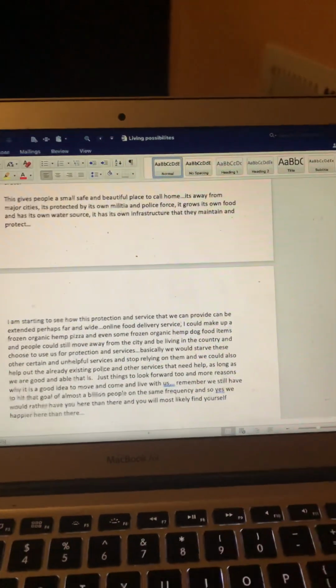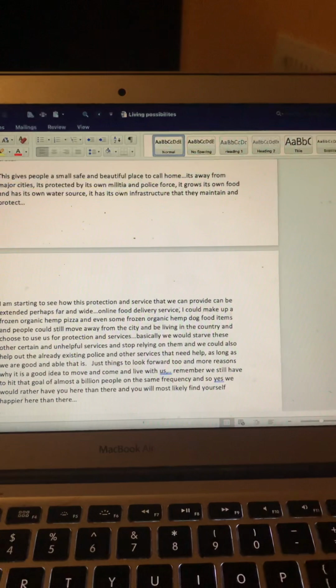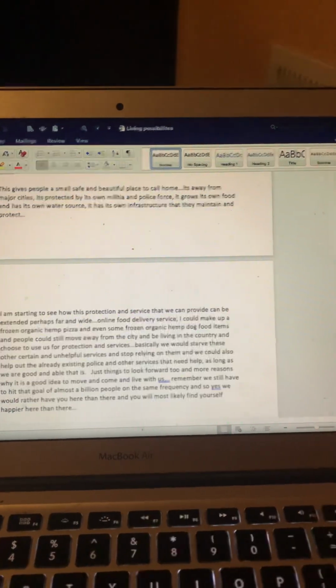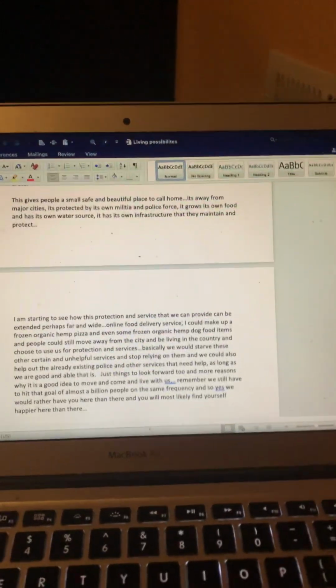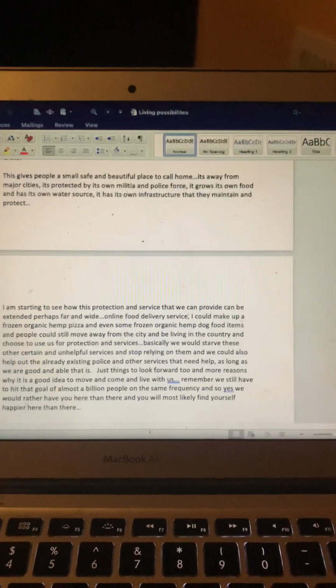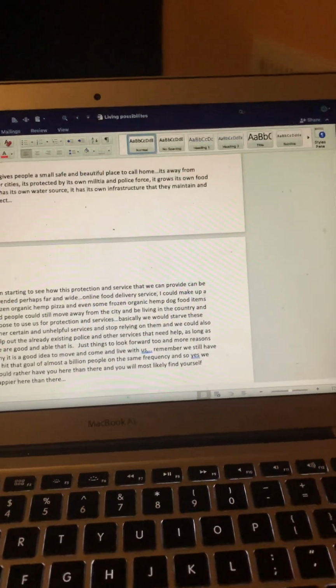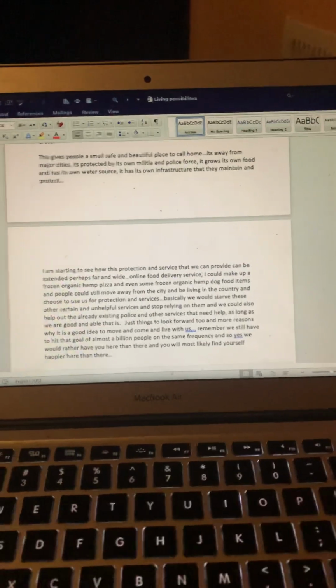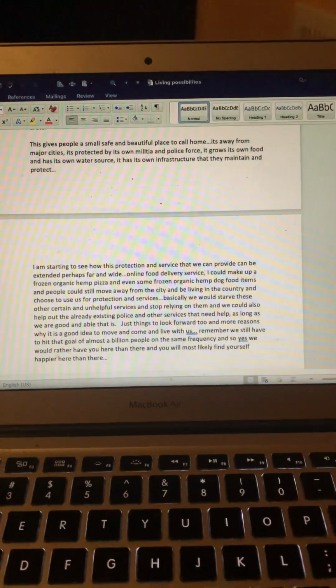This gives people a small, safe, and beautiful place to call home. It's away from major cities. It's protected by its own militia. That's something we will have, our own militia and police force and emergency services. It grows its own food and has its own water source. It has its own infrastructure that they maintain and protect. So we can actually start offering energy and fuel to other people, and health services, the whole nine. That's what I want to be able to do.